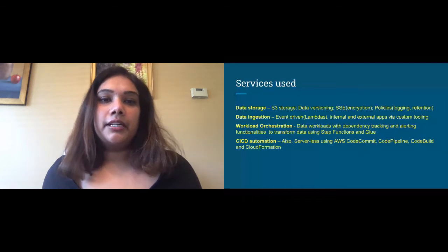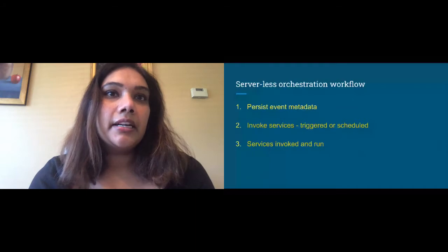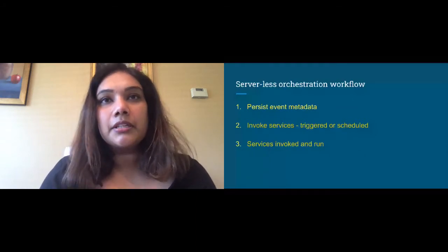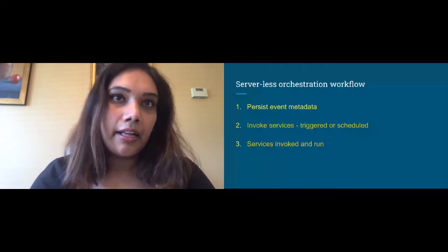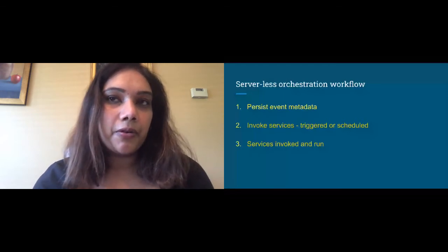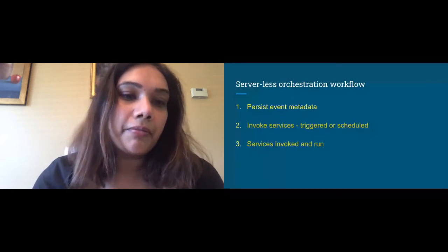So what does our serverless orchestration look like? Most of our workflows are event-driven, which means anytime an event happens of some sort, there are a bunch of things we do. We persist any data related to that event. Then if that event is to invoke any particular services, it'll do that. And if it's scheduled, then it'll happen at a scheduled time. And the services, when invoked, will go ahead and run. Some of these services, for example, are Step Functions, which is our managed ETL platform that we leveraged.